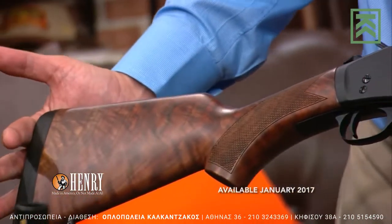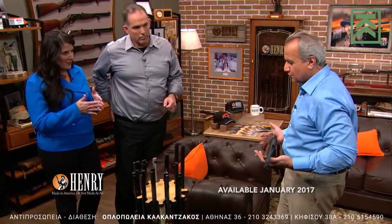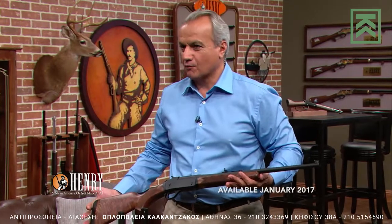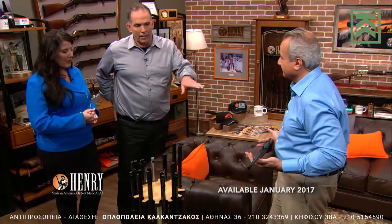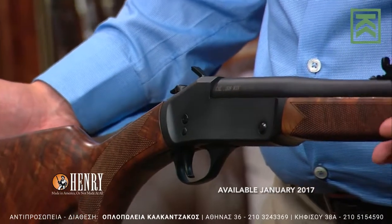You said it's a companion piece. Is the connection just that you have a shotgun and you have a rifle? That's the pair. I like the matte black finish. Yeah, that is nice. Real, real nice.